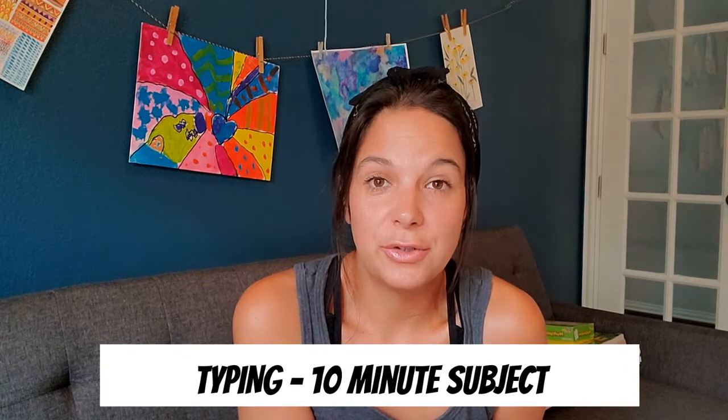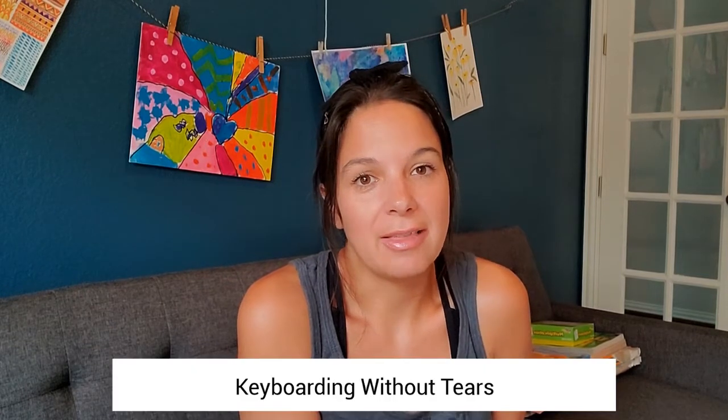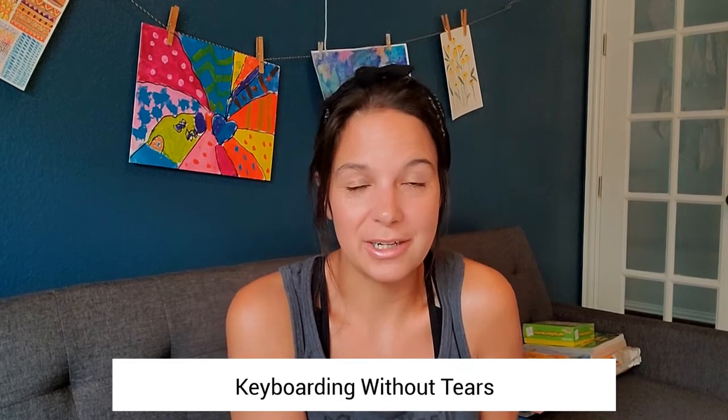Another subject we do is typing. Our kids can start typing really at any age. And I like Keyboarding Without Tears by Handwriting Without Tears. So if you search Keyboarding Without Tears, you'll find their program. Our kids have done well with it, and it's quick and fast and set it, forget it.